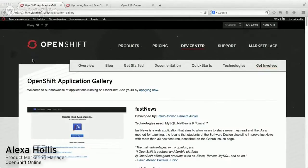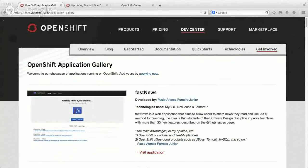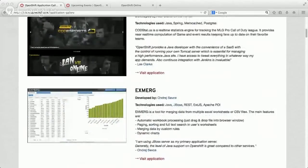Yep, so hey everyone. First of all, I just want to talk a little bit about some new entries we've had in our OpenShift app gallery since the last Google Hangout. To scroll through, we have this app called Fast News where you can share news that you like with other people. This one's pretty cool, DOD Stat, I think that's how you say it. It's an app for tracking statistics for the Professional Call of Duty League. Then we have Xmerge, which helps you easily merge your data in Excel or your CSV file, whatever you're working with. The reason I want to point these out is to show all the options and all the unique ideas that people are coming up with to build their apps on OpenShift.